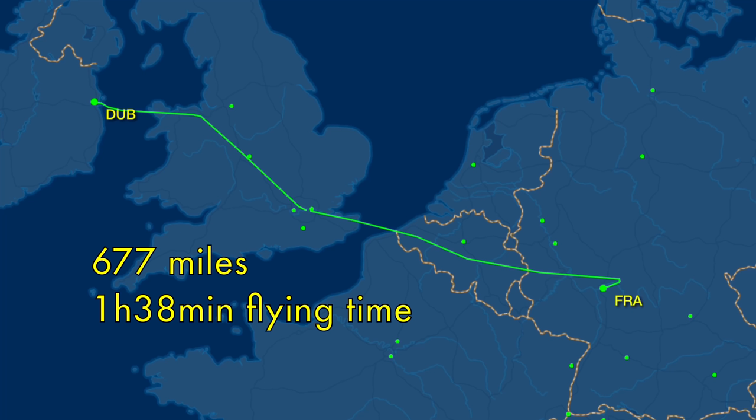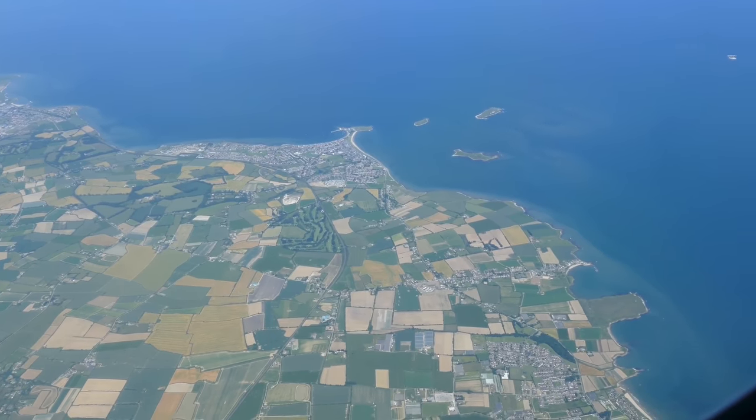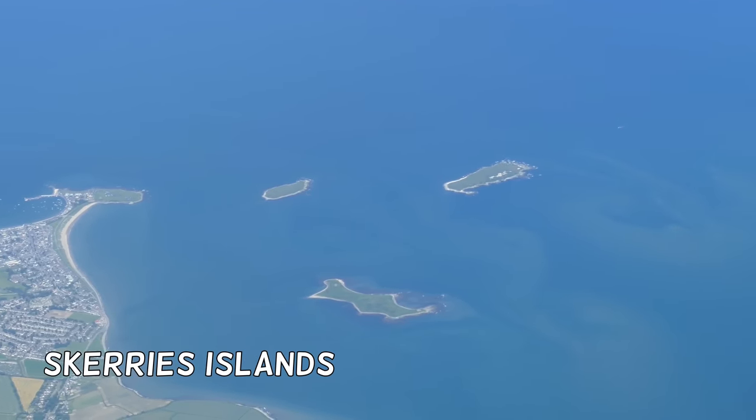Let's take a look at today's route. Dublin to Frankfurt is 677 miles, and the flying time today, just 1 hour and 38 minutes. The skies over Europe are becoming increasingly crowded, and therefore on a good clear day, there's lots of opportunity to see plenty of aircraft.